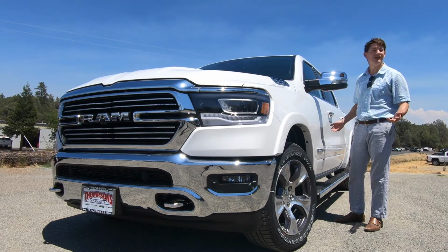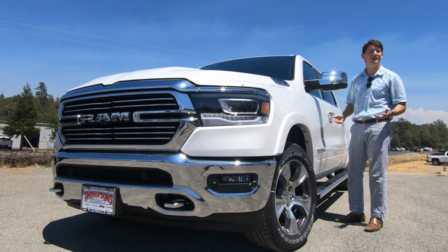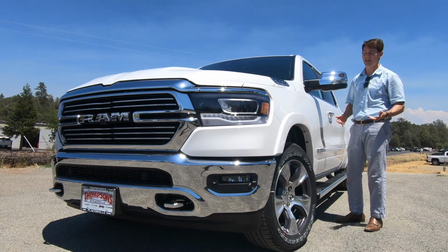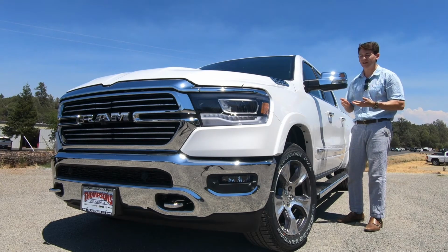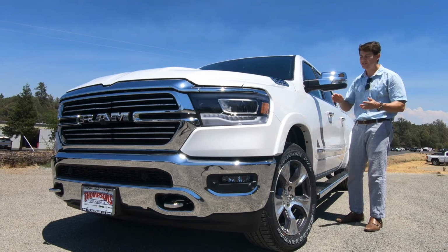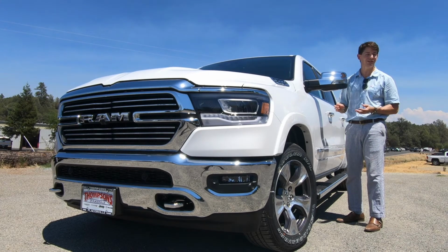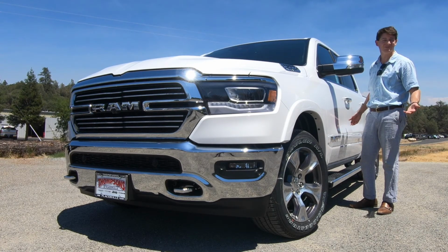So that's the new 2019 Ram 1500 Laramie. And I think it's easy to say that this has reset what a truck can be and also what a truck is expected to be. The quality, the luxury, everything. It makes you feel like you're in a 5-star hotel. Even the switches, everything you touch has weighting to it. It doesn't feel flimsy and cheap. It feels nice. Like I said, if you want a nice truck, this is it.